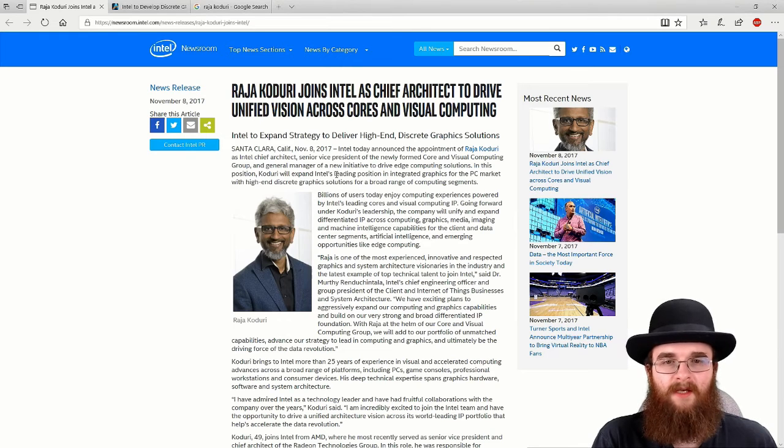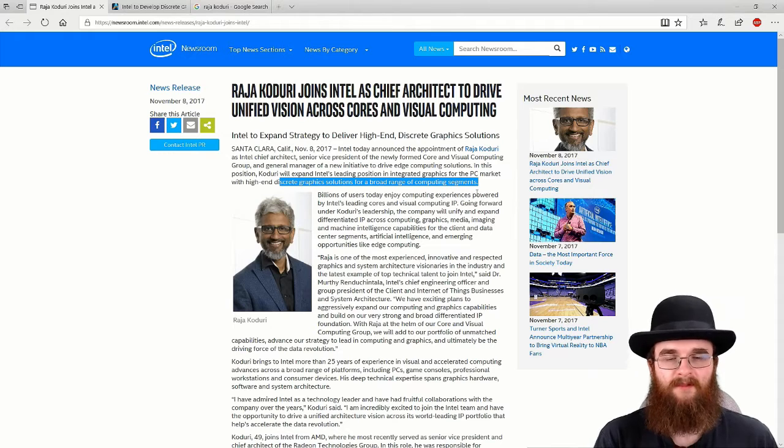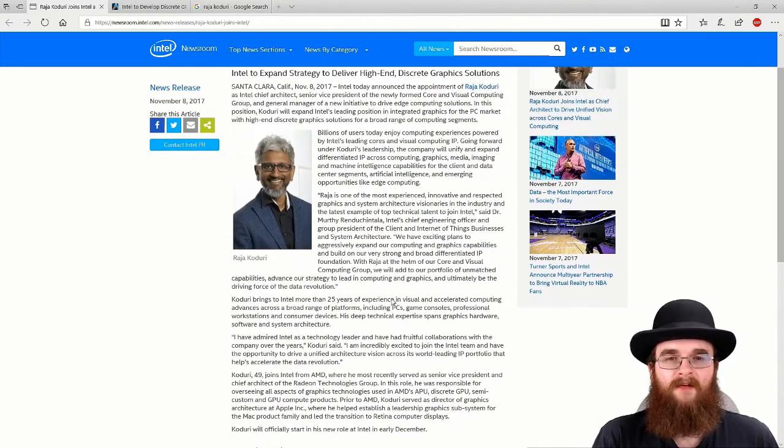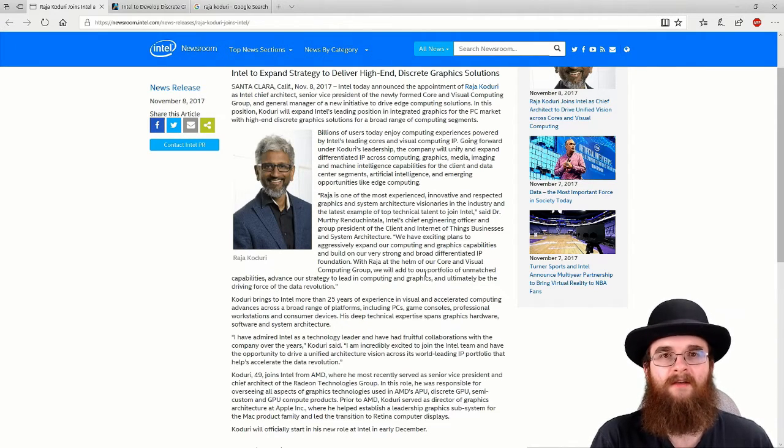In this position, he will expand Intel's leading position in the integrated graphics for the PC market with high-end discrete graphics solutions for a broad range of computing segments. Wow. So basically Intel is going to be trying to make video cards. Now they don't, I believe, in this article anywhere specify whether or not they're going to be making video cards for consumers, desktop graphics cards, or if they are instead making graphics processors for the compute market, so all of the server markets and all of that good stuff, which is where basically all of the money in graphics cards is currently, in that and AI research, which they go very close hand in hand.